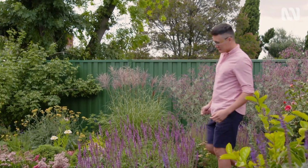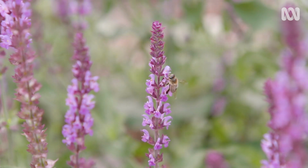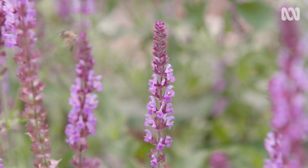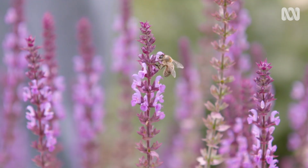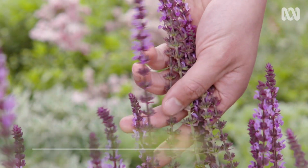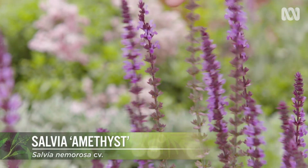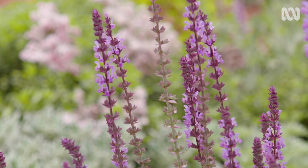I can see that you like the salvias. Yes, absolutely. Plenty of salvias through this garden. They provide lots of form and colour. Yes, and they just seem to wind around like a little creek or something. Absolutely. Full of flower. And the bees love them. And this one's a goodie. Yes, it's Salvia nemorosa. I believe the variety is called Amethyst, so it does grow quite tall. Isn't it beautiful, the length of those spikes? Yes. Wonderful.